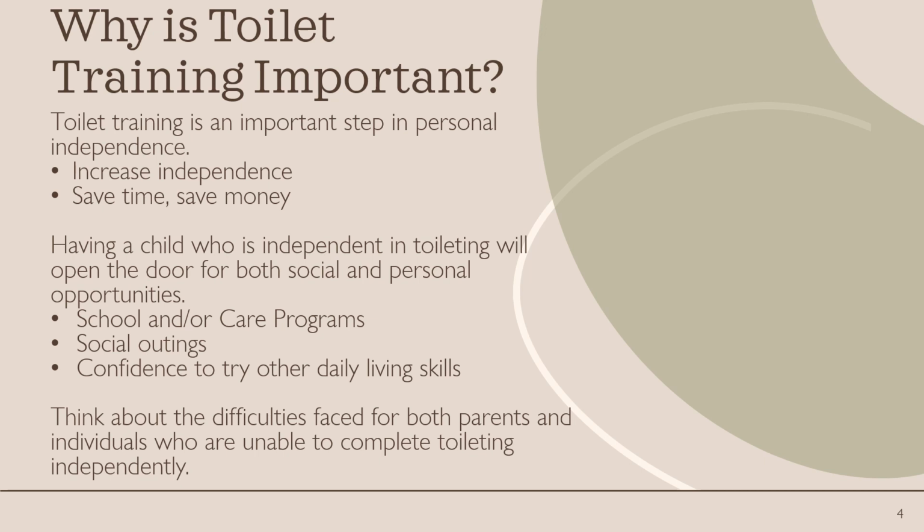Another thing for kiddos who are toilet trained, that opens the doors for social outings. They are able to go to different locations and use different bathrooms. They are able to go and be around people knowing that they can get themselves to and from the bathroom in order to use the bathroom.